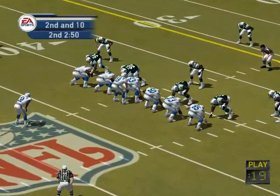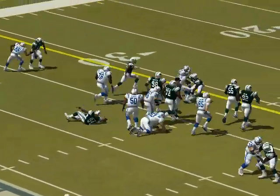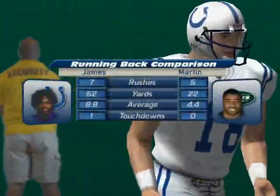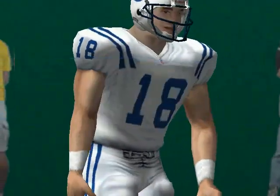Second and ten. It away. Robinson with the takedown at the 33. 8-yard gain.